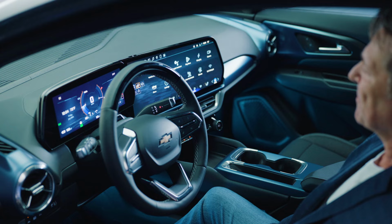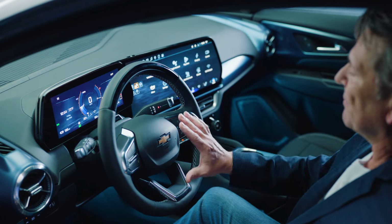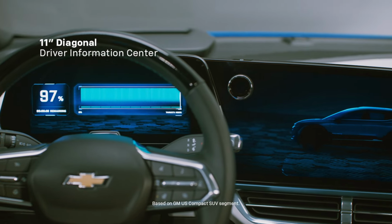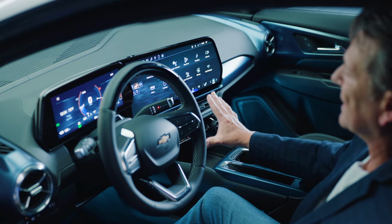Some of my favorite features about the Equinox EV are inside. Let's go in and take a look. So first of all, we've got this beautiful integrated display. 11-inch display in the center for the cluster and a 17.7-inch display over here, which is fully customizable for anything that you want to see.